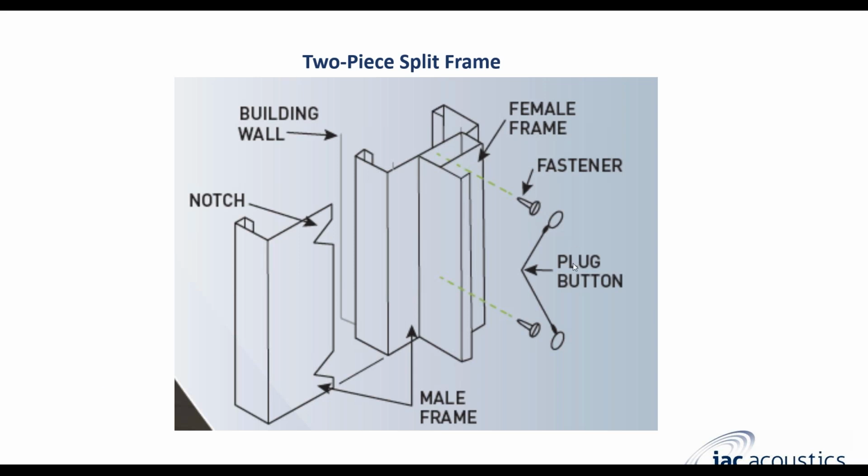Another thing to note about the noise lock door frame is that no grouting is required with the noise lock door installation. And not only is it not required, it's not recommended. We do not want the frame to be grouted. So the split frame design, along with no grouting, really allows for a clean and smooth installation process.